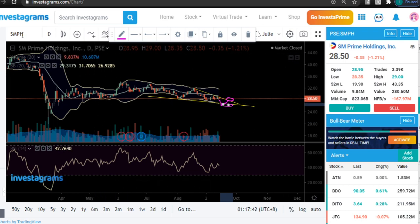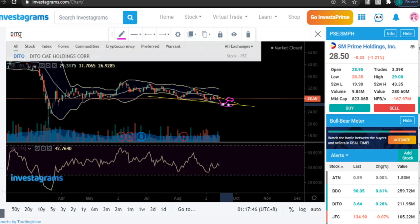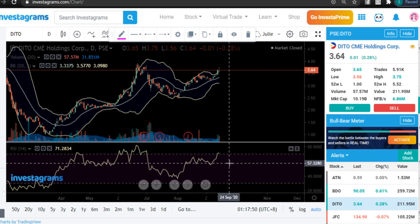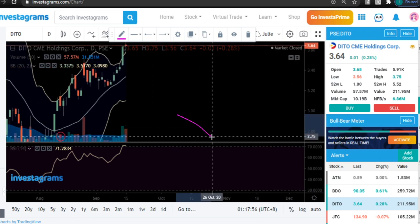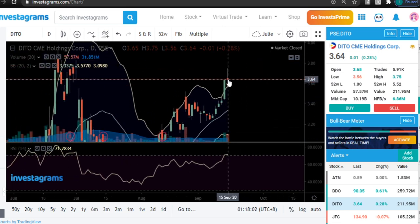The next one is Dito. Okay, another interesting move for a very popular stock in the market. Dito over here. So we had a slight gap up today, and it actually pushed the price even higher, but there was a lot of profit taking that happened. That's why we have this.